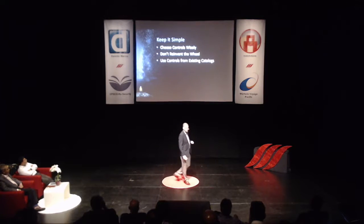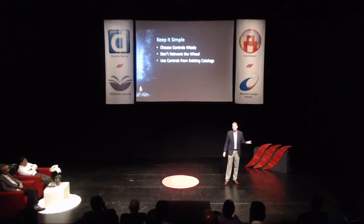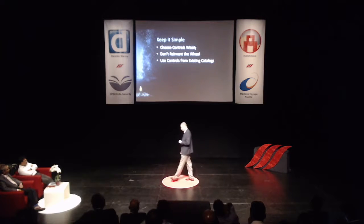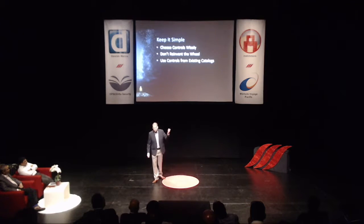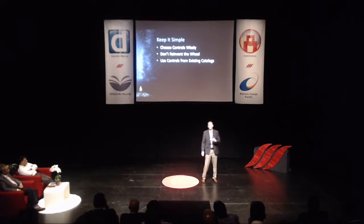Use controls from existing catalogs. There are a bunch of them. I just mentioned NIST 800-53. That one's freely available. You can use the ISO ones. ISO comes with a catalog of controls. The NIST Cybersecurity Framework comes with controls. You don't have to invent them unless it really is something that's bespoke to your company.